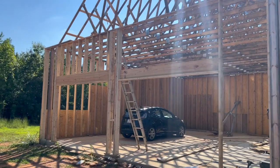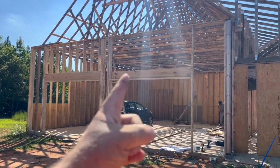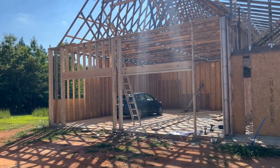Okay, we got this half of the front wall done. It's this half that still needs to be finished. We got to buy some more lumber, but it's looking pretty good.